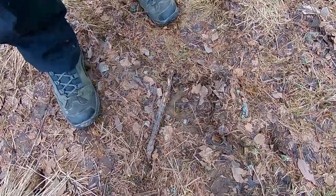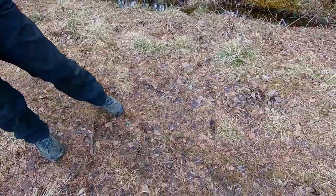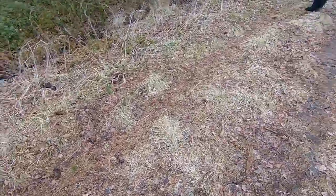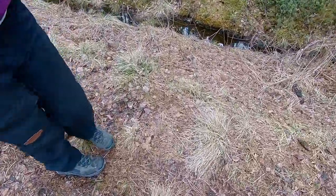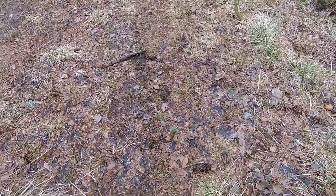Cool. Ooh, that's a massive moose track. And here's another one. There's the first one.